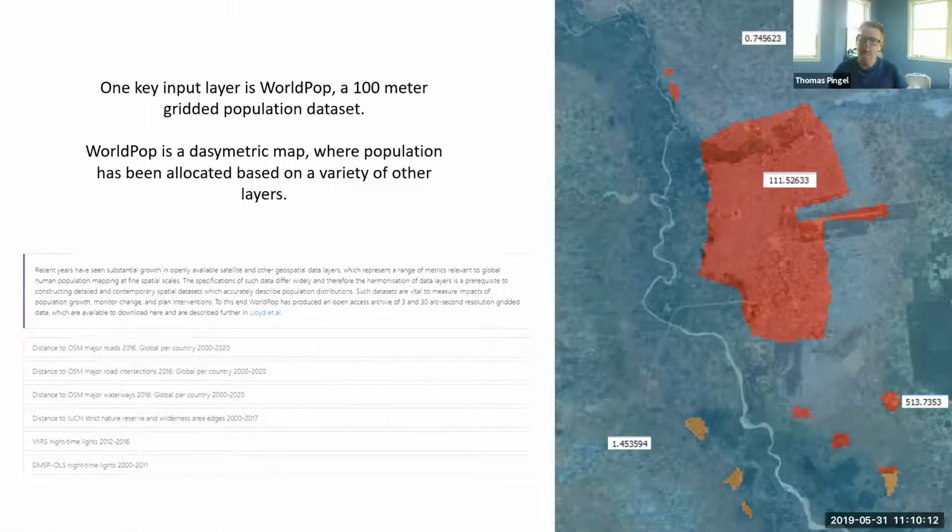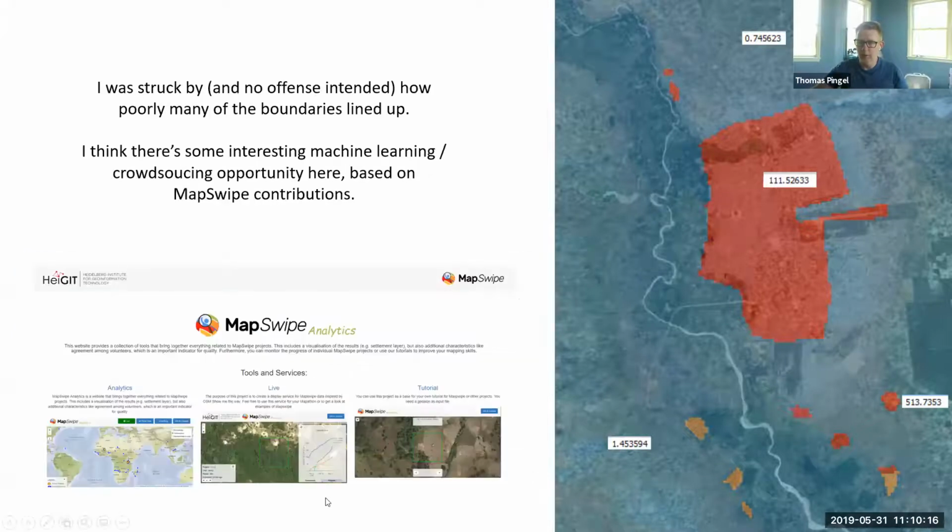It's an active research layer. But one of the things I was really struck by is how much room for improvement there is. I think if I had a little bit more free time, this would be a project that I would probably be interested in taking on. But for incoming master's students, there's a ton of really interesting machine learning and crowdsourcing opportunities here.